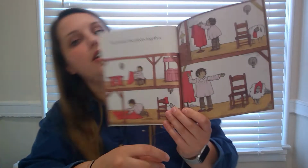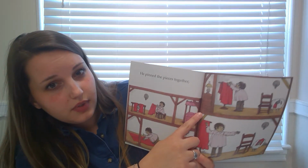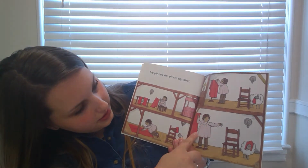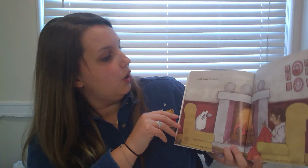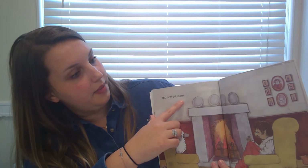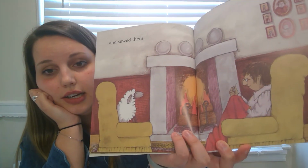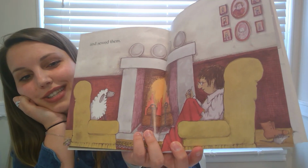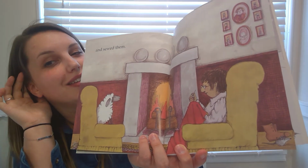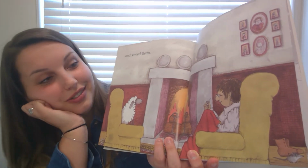Oh, see, you can see here, he's pinning his pieces together so that eventually he can sew it, and sewed them. There he's sewing. He pinned his pieces together and now he's sewing them. Oh, I see it. The mouse is taking something else. What is the mouse taking? Yeah, a boot. My gosh.